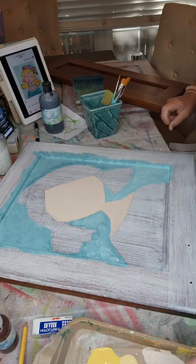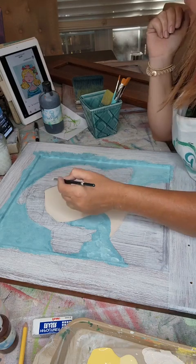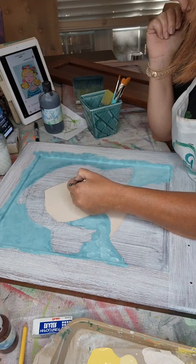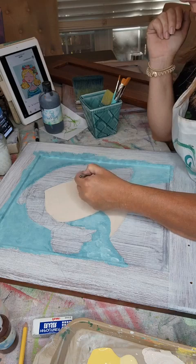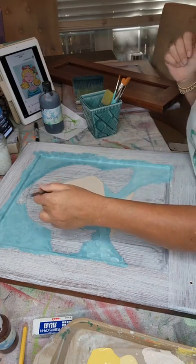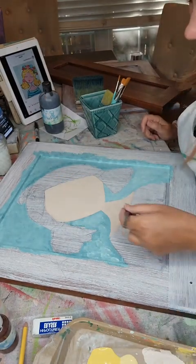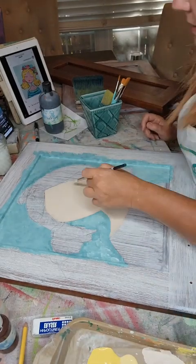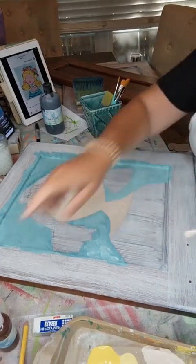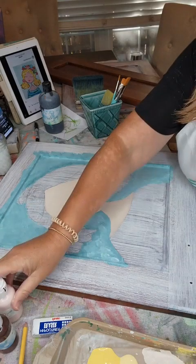Here we go. Let's see, then I'm like, let's make her face come in a little bit more over here. All right. And I think one coat should be good since there's a white background. I think I'm going to add a little bit more of our dreamsicle in certain areas, just to highlight.